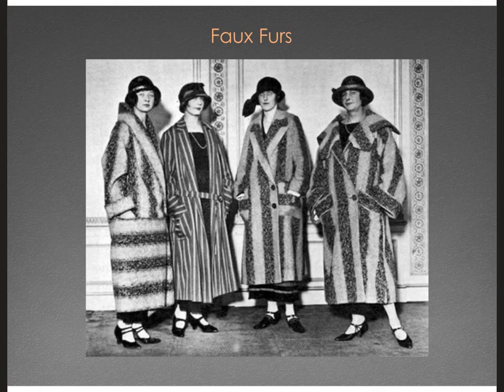Now, of course, a lot of women couldn't afford fur or didn't have access to fur. So lots of women wore cloth coats as well, and coats made out of wool were certainly regular items in a woman's wardrobe. But check these out. These are faux fur coats. They are woolen coats that have been woven to imitate the stripes that you see naturally occurring in fur.